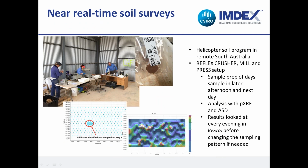This is actually an example though from a soil sampling program. This is some work that CSIRO have been doing recently using our equipment, our prototype equipment, and that they kindly are allowing us to share. So you can see here that they've set themselves up basically a mini lab out at their field camp. So they've got our crusher, our mule, our press, and at the end of it they've got an Olympus XRF unit running our software and pushing data up into the hub. And then from the hub, that data is actually then being pushed into IoGAS for interpretation purposes.